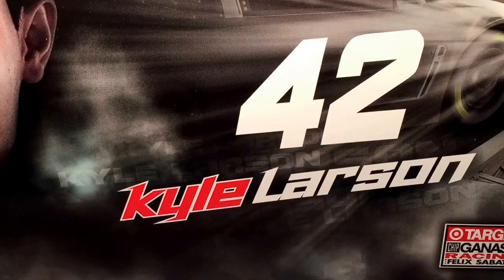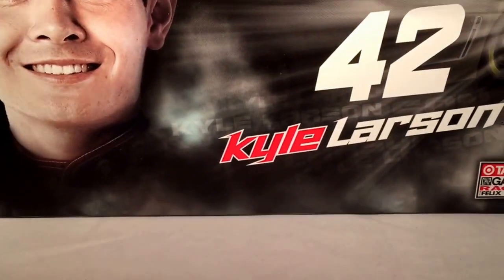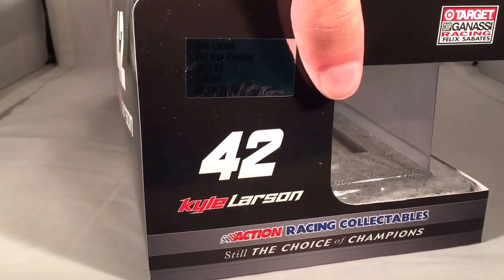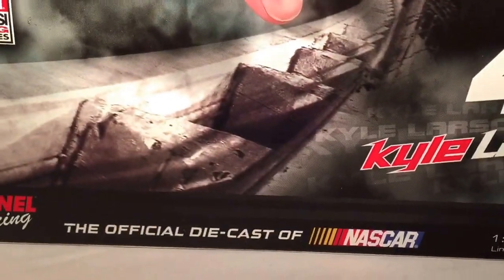Today we are going to be taking a look at Kyle Larson's Viva Vantage Chevy from 2015. So let's take a quick look at the box here. Got a picture of Kyle Larson, number 42, Target Chip Ganassi Racing. Kyle Larson, Lionel Racing. See, they made 565 of these things. Number 42, Kyle Larson, Target Chip Ganassi Racing. Same stuff. Copyright and such on the bottom as per usual.